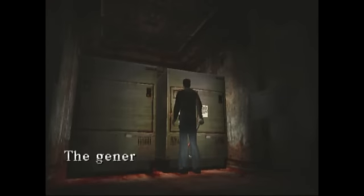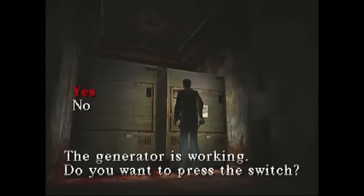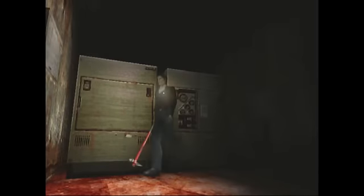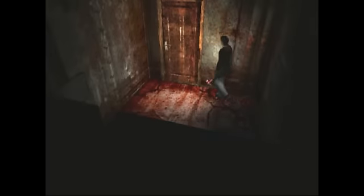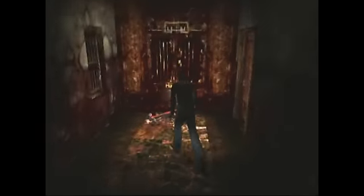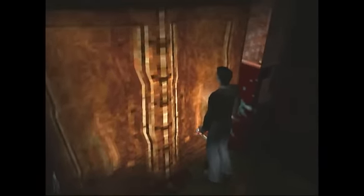This thing again. Generator's not working. Do you want to press the switch? Yes. Aha! So now we can grab that key. Alrighty, that's right, we turned off the power.